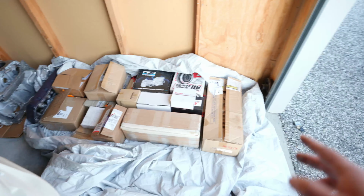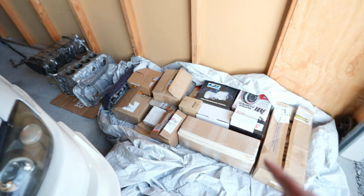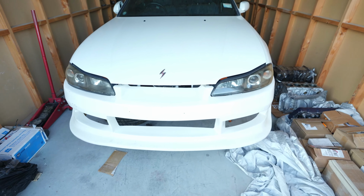We already got the head assembled, as you guys would have seen in one of the last videos, but I have finally gotten every piece I needed to get that block and head built, put together, and pretty much start putting everything into the S15.